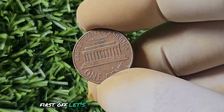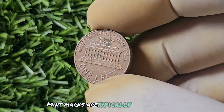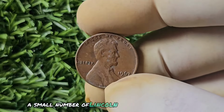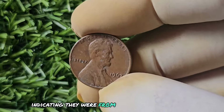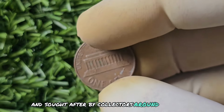First off, let's talk about why the 1967 penny without a mint mark is so special. Mint marks are typically found on coins to indicate where they were minted, but in 1967, a small number of Lincoln pennies were mistakenly struck without the S mint mark indicating they were from the San Francisco Mint. This error made these coins incredibly rare and sought after by collectors around the world.